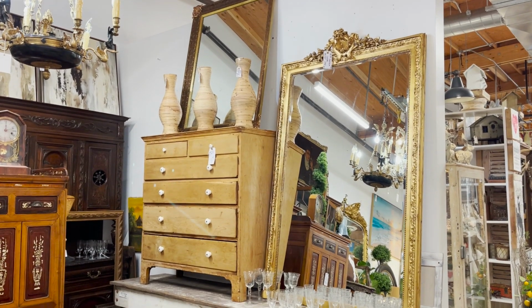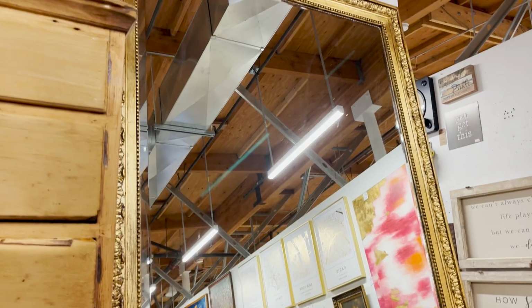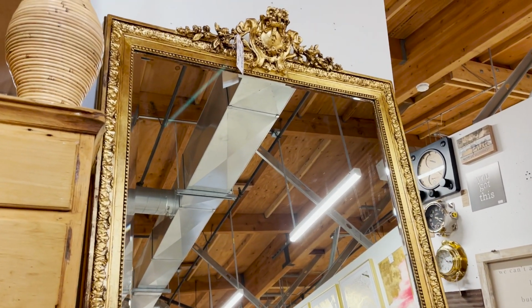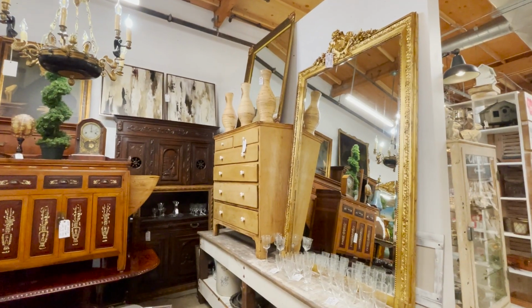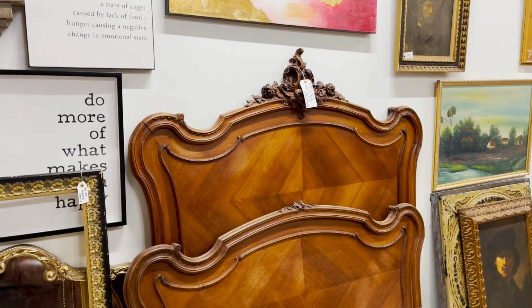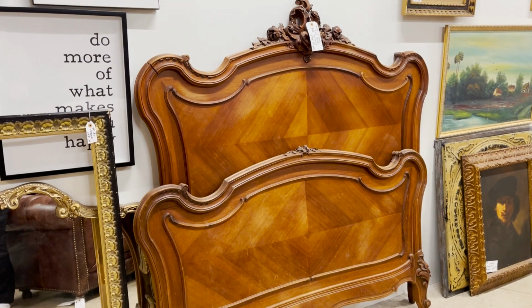I think it's so interesting walking around this store and seeing all of these antique pieces that are actually trending today. It shows how timeless these design elements are, so don't be afraid to use these pieces in your home because they are absolutely forever finds.